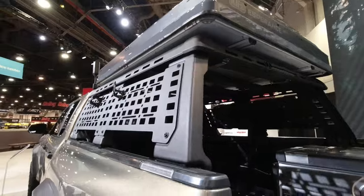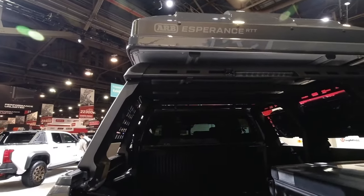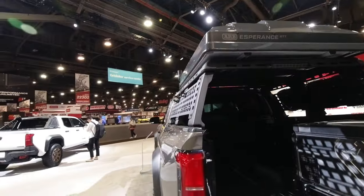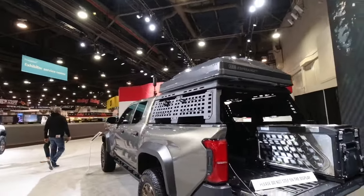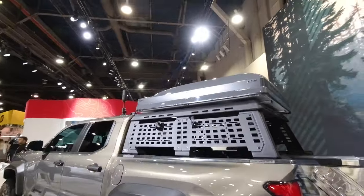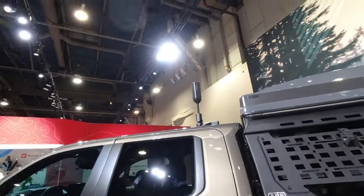That's the one thing I don't like about these bed racks is that your gear is kind of unsecured when it's out in the country. You're out in the forest, you're out in the woods, your stuff's in the back. Somebody could just reach in and steal it. But when you have these MOLLE panels, it kind of acts like a cage. It's a protection. It's cool.